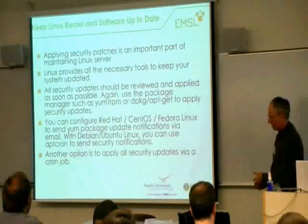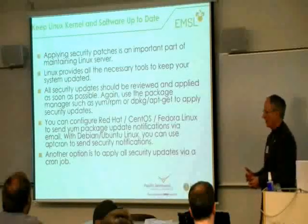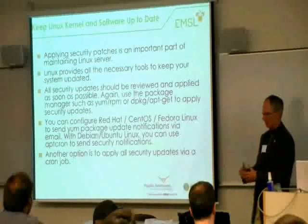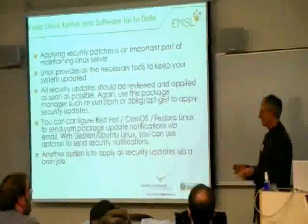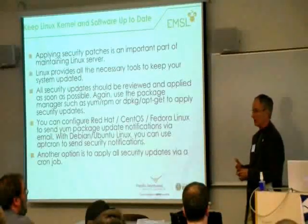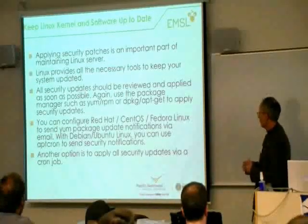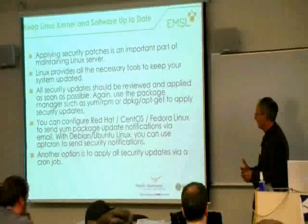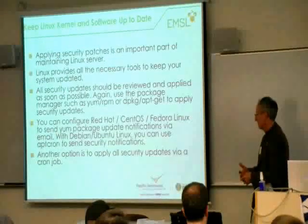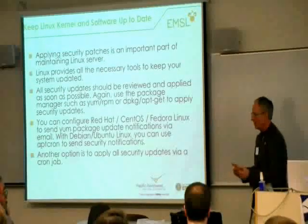Make sure your kernel is up to date. I have things running on all the systems that do checks, and anytime there has been an RPM, a Red Hat update to the kernel, if the system is up for, say, 2 weeks and it hasn't been rebooted and gotten the kernel in there, I know about it. You need to get those kernels and your software updated. Red Hat, CentOS, Fedora, Debian, Ubuntu, all of those have many techniques by which you can just apply the updates automatically.